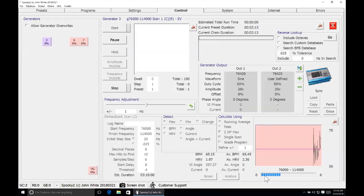But look how slow that graph is. Now I've been talking for, you can see the current chain duration at the top of the screen, almost 2.5 minutes. And the graph hasn't even really started. And I've got the estimated duration at the bottom of the screen, 3 hours, 10 minutes. So, gosh, I will be asleep after this finishes, or before this finishes. It isn't practical.